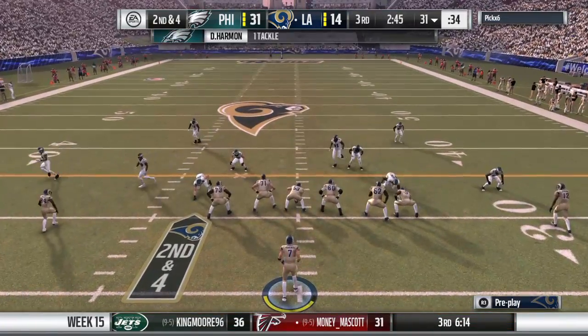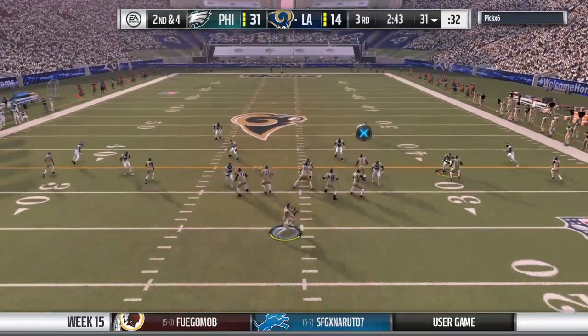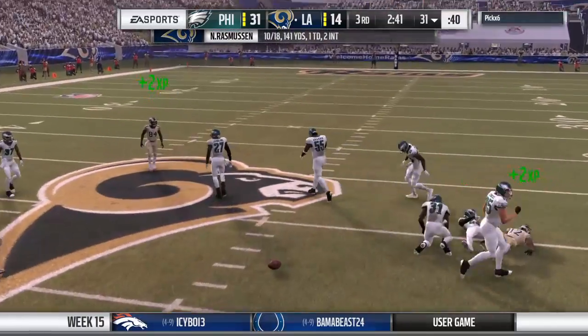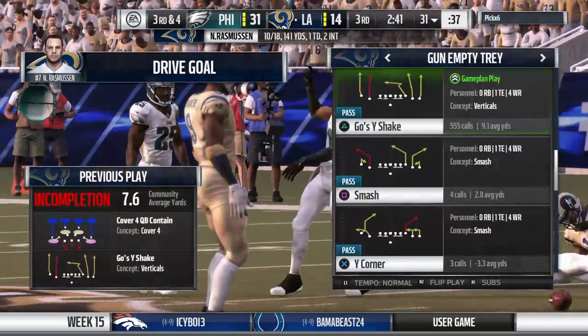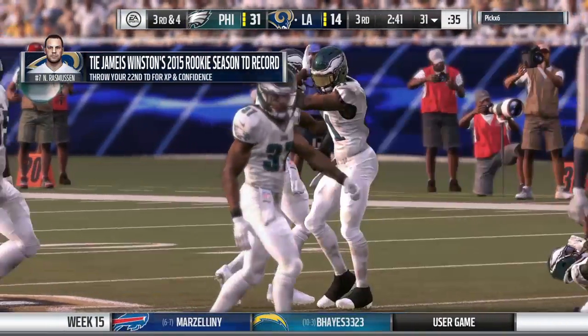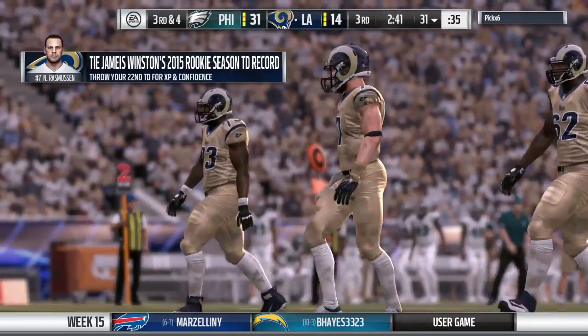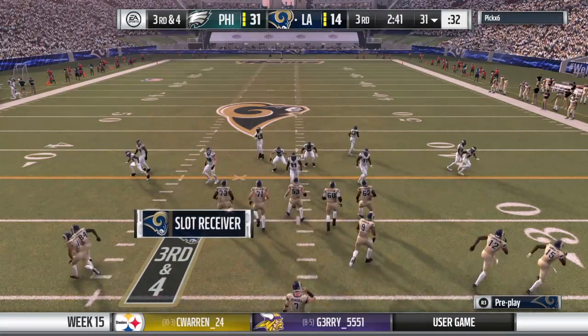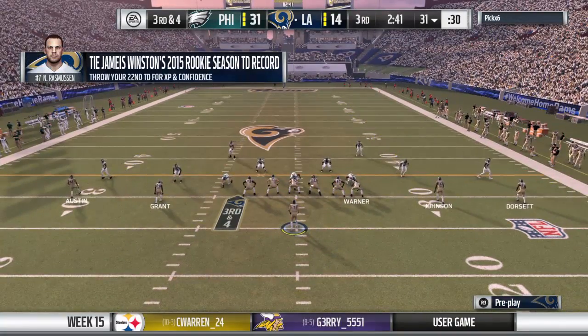And quickly, they get to the line. Out of the gun, they'll look to throw. And this is incomplete. Johnson was the intended receiver, and it's 3rd and 4. We know it's not an easy job to go out and catch passes when people are trying to tackle you and knock the ball away. But the bottom line is, that's a pass he's got to have and a pass he should have caught.